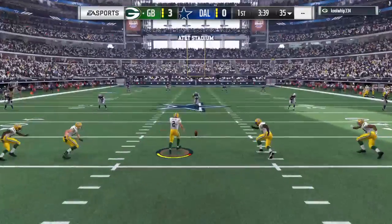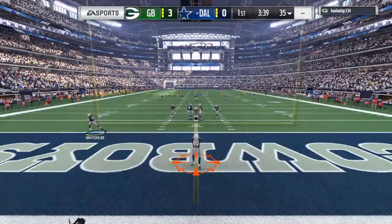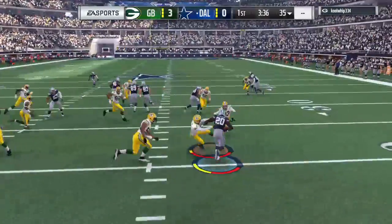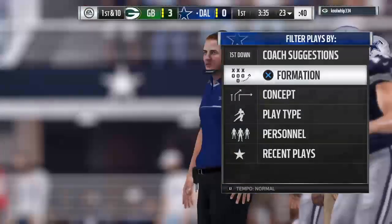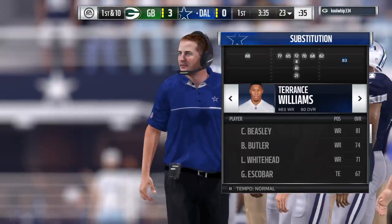So they come into enemy territory. Nice drive to start the game, but they probably wanted 6. They only got 3. I agree with you totally. That's the expectation. When you get the ball and you start moving and you're rolling, you think you're going to end up in the end zone. But they should be happy with the 3. A good way to get things going here in this game.